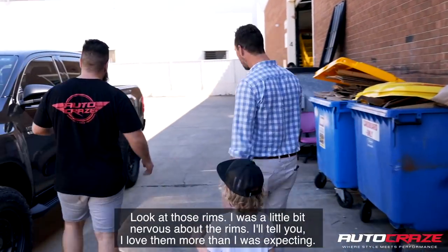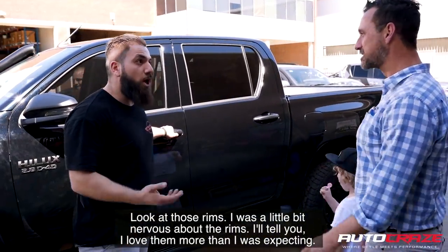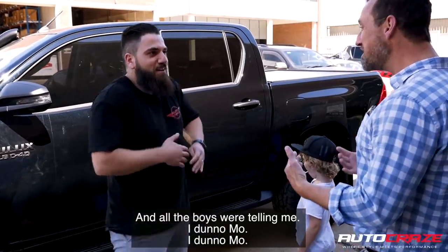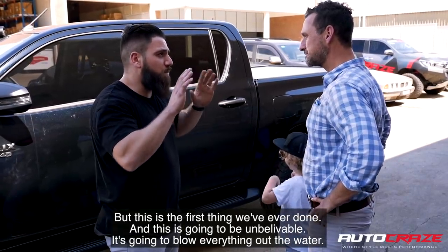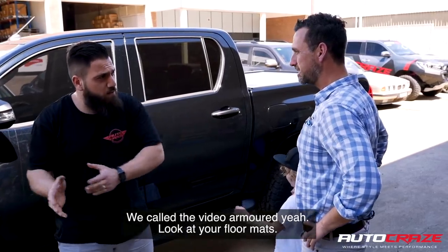Look at those rims. I was a little bit nervous about the rims. I tell you, I love them more than I thought. The boys were telling me, I don't know, mate. But this is the first thing we've ever done, right? Yeah. Now this is gonna be unbelievable. This is gonna blow everything out of the water. We called the video Armoured, yeah? Yes.